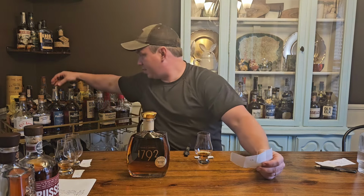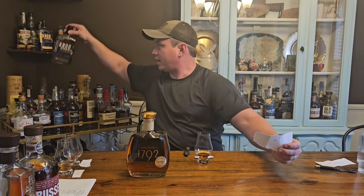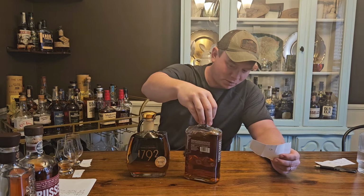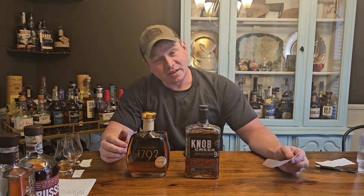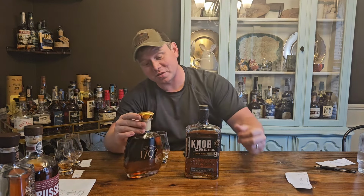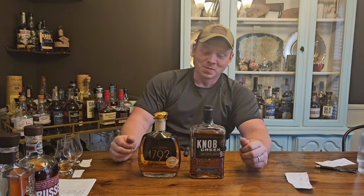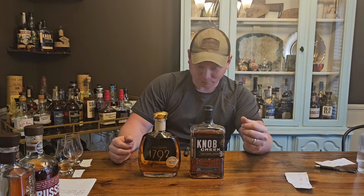And the winner is, that. Yeah, moving on to the Elite Four, Knob Creek single barrel. So it did have a good bit of proof on it. We had 98.6 proof versus 120. And that was pretty obvious when I was drinking them. But I really enjoy this Knob Creek.